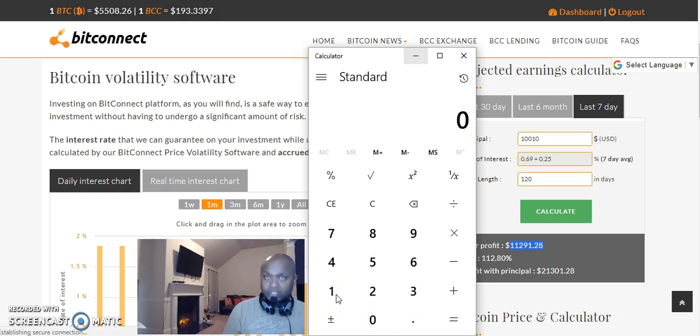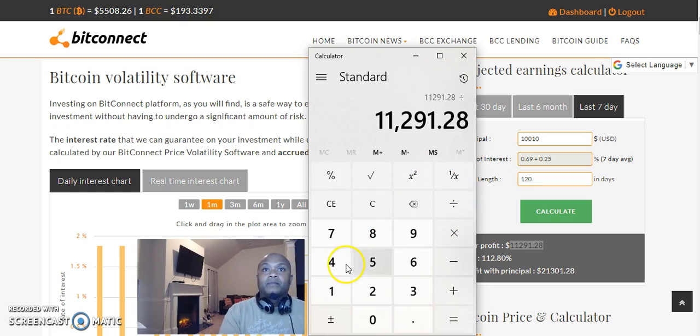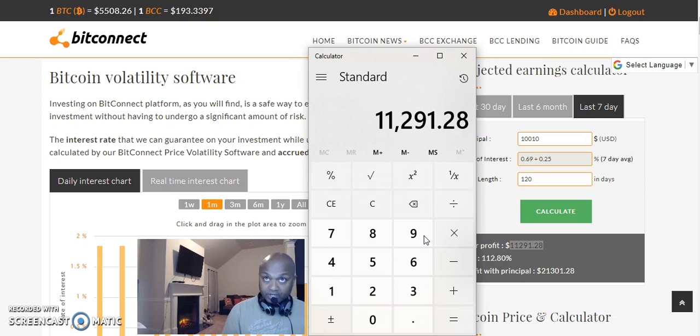So if you don't compound it, you're going to get, that was not right. Let's see, times 14. Let's just stop playing. Alright. Let's do it again. 1,291.28 divided by 120. $94 a day. You're making close to $100 a day just off of this interest.